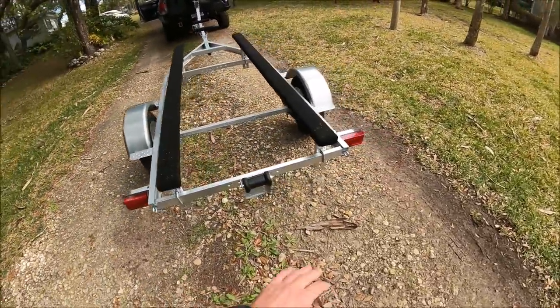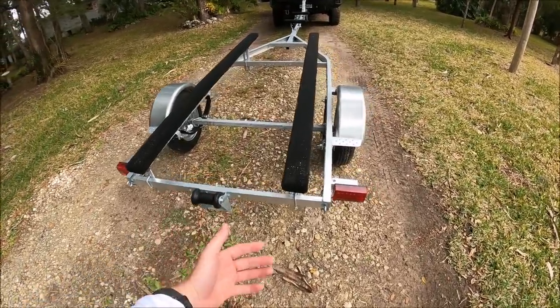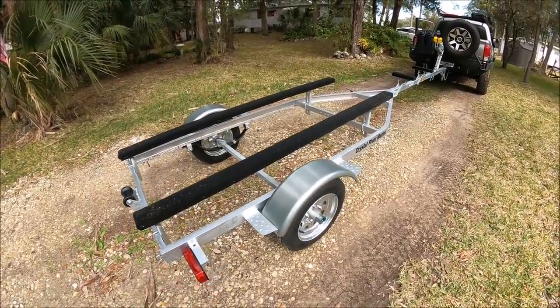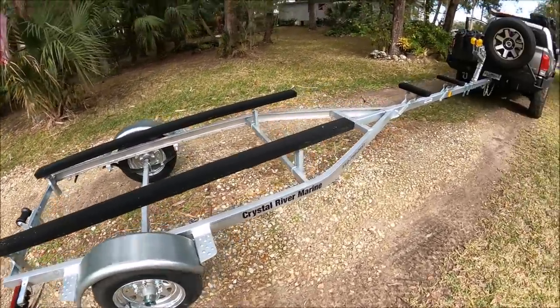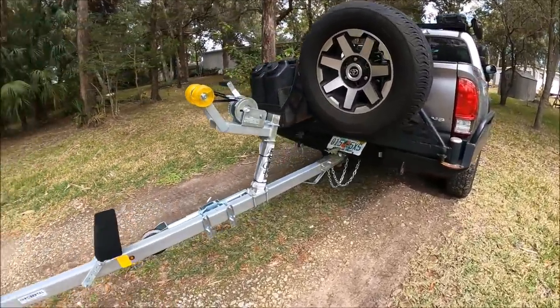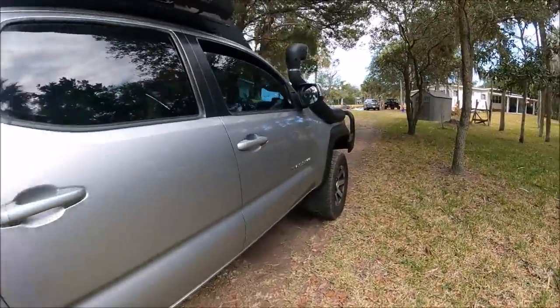If you guys are interested in buying a brand new canoe or a motor or parts or trailers, Crystal River Marine, there's a girl up there named Allie, and she's the canoe girl, and she'll hook you up with whatever you want. So thank you to them. Really easy process for getting the boat trailer. Now I just gotta get the boat swapped over on this one.